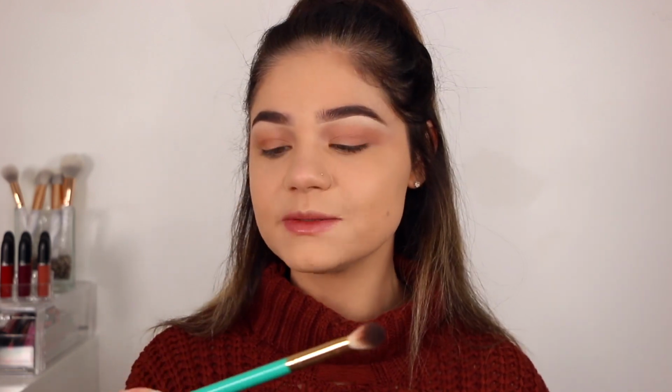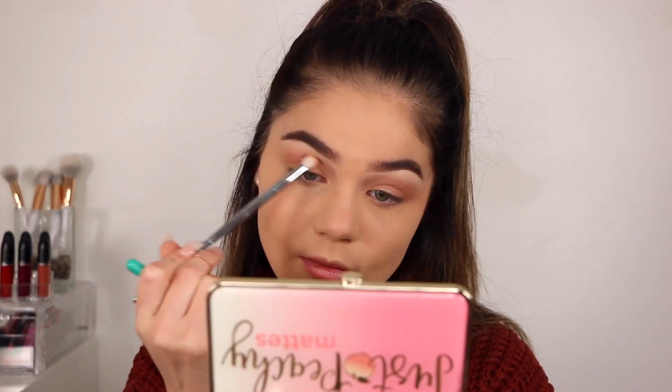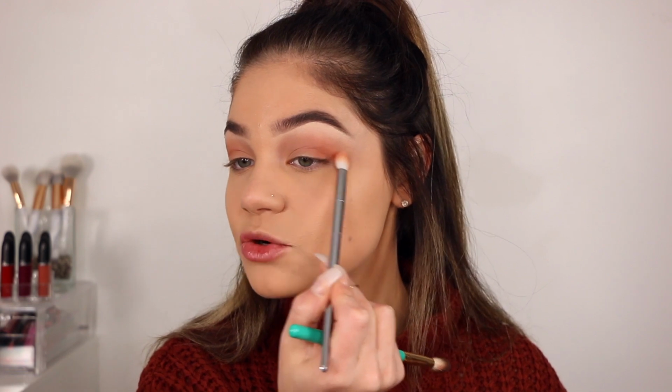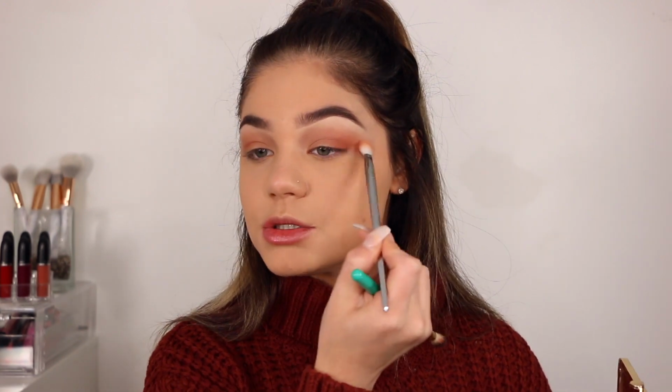So this one is the BH Cosmetics Ashley Tisdale one. This is the number 5 brush. It's more of a crease blending brush. And I'm just gonna use that to blend out this crease right here. And with a little bit of Peach Cobbler, which is a little bit deeper of a peach shade. And these are all matte, I think I've mentioned that before. And I'm just gonna put that directly on the outer portion and push it in just a little.